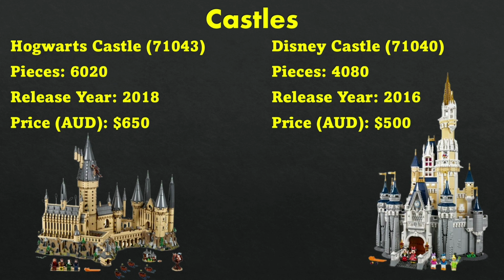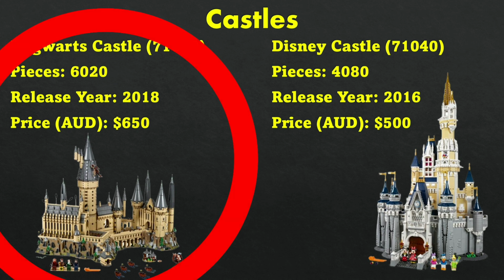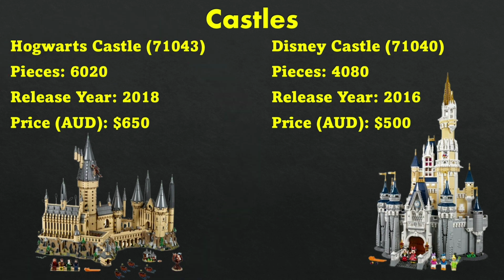If you're buying this set for an investment, it was released in 2016, which means it has been out on shelves for 6 years, which is not a short time at all. So between the two castles, personally, I would probably go for the Hogwarts castle, just because of that shorter time period where people could have picked it up for themselves. But nevertheless, both are fantastic sets.